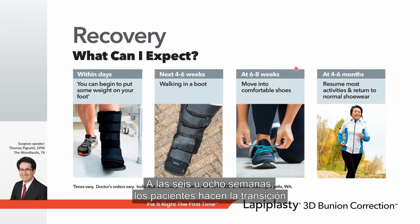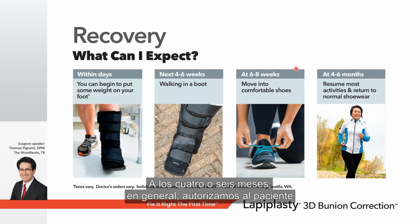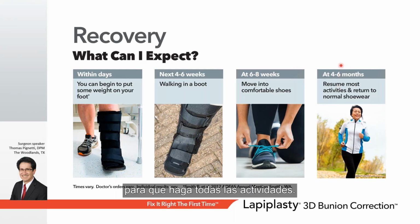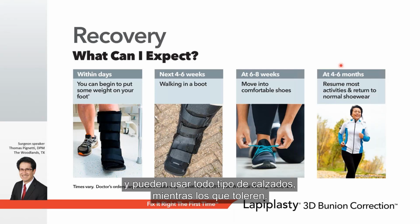Now, at 6 or 8 weeks, patients typically transition from walking in the boot to a conventional comfortable shoe, such as an athletic shoe. And at 4 to 6 months, we typically clear patients for most activities. They can resume most activities, and a full variety of normal shoes can be worn as tolerated.